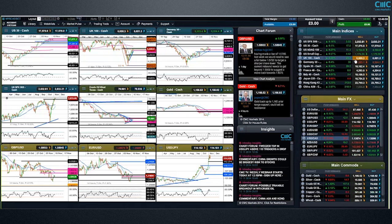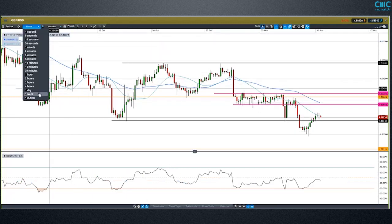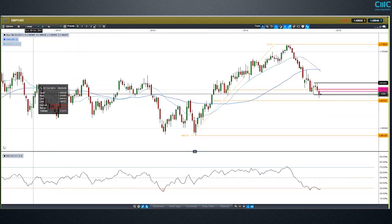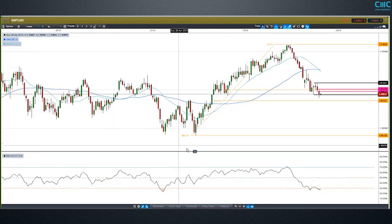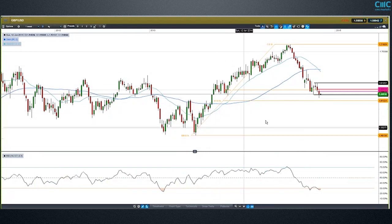Currencies, we talked a bit about at the start. I think bring up this chart for the pound. Let's just show where we are here. It doesn't look entirely dissimilar to oil, and the reason for that is these moves are largely dollar-related. So that's the bigger picture, that we're down through this 50% mark and approaching the 61.8% retracement of this big rally that we saw since 2013.